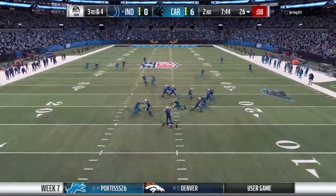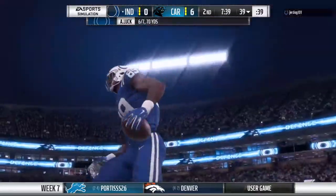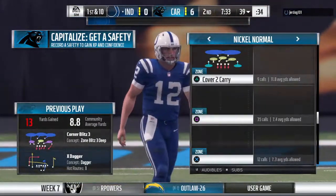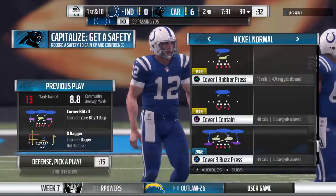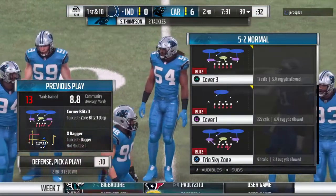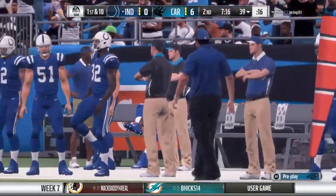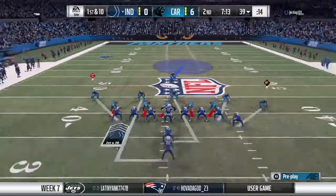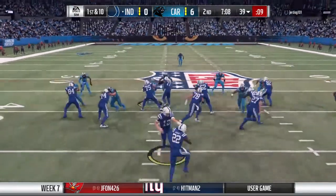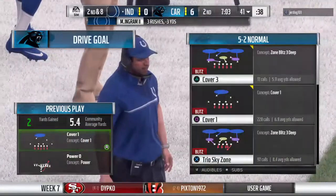A shotgun snap for Luck. He's got his man here. It's Green. And he's got the first before he's brought down at the 39-yard line. Another good reception there. The Colts on the march. This is Ingram on first and 10. And able to get a couple as he's across the 40 to the 41.